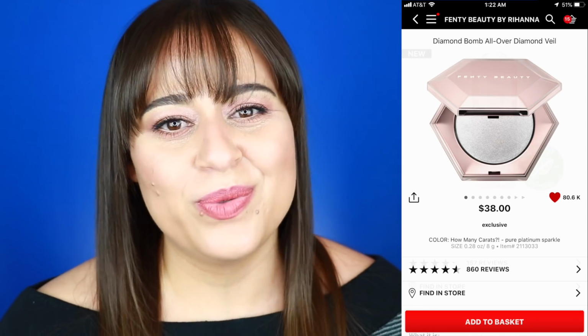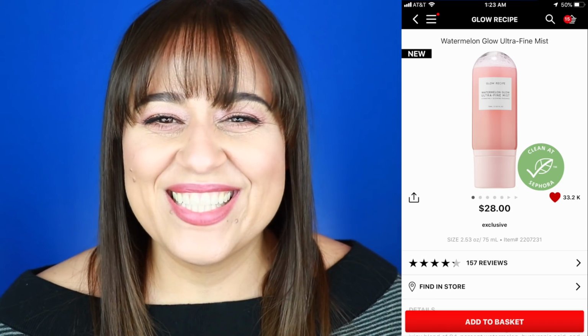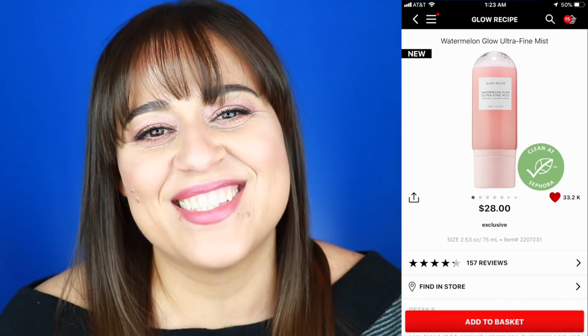It looks so beautiful. I have 2 mists on my wish list, and the first one is that Watermelon Glow, the Glow Recipe Watermelon Glow Spray Mist. Oh my gosh, that mister is so delicious.